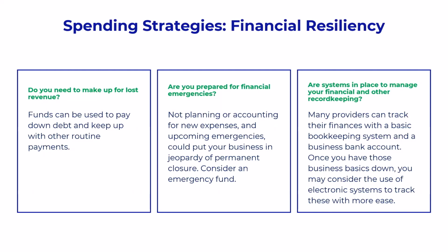Do you have systems in place to manage your financial and other record-keeping responsibilities? Having a defined way of tracking your revenue and expenses will make it easier to follow through with your decision to follow a budget. Having accurate information to inform your budget will strengthen your ability to bounce back.